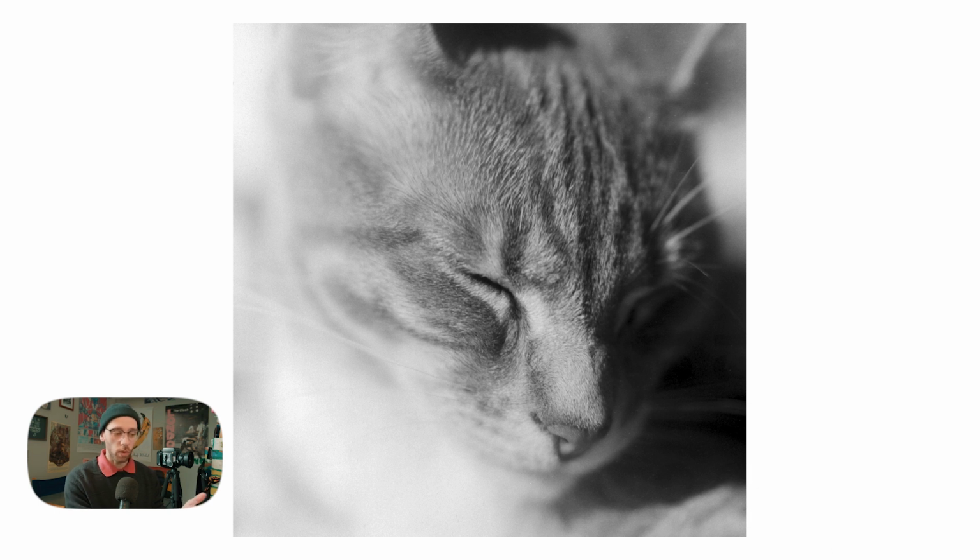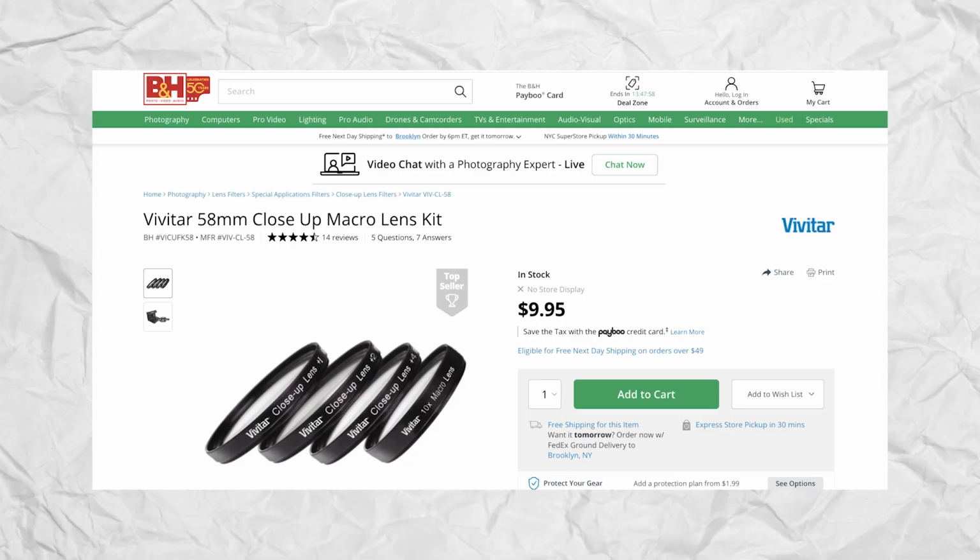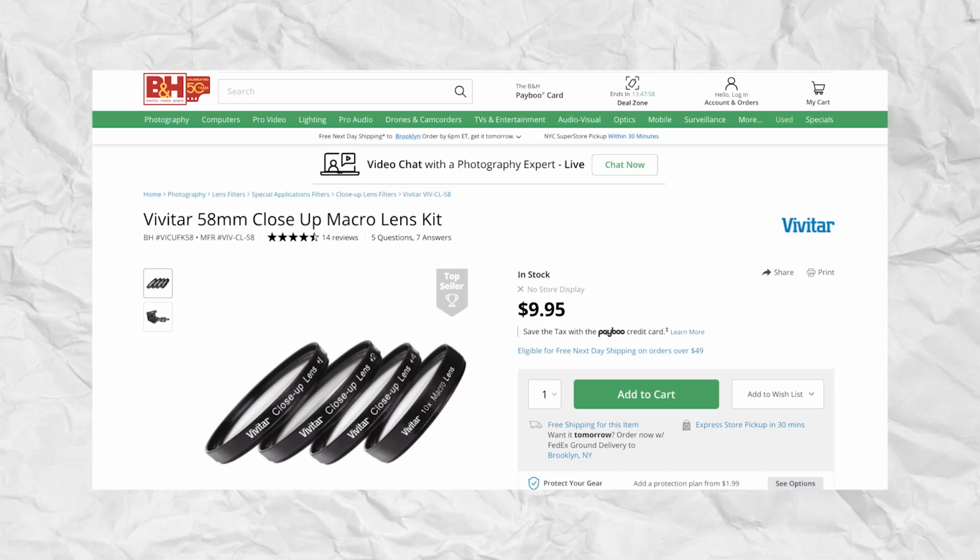Truth be told, the only reason I was using this roll in the camera was just to do a test to make sure that the camera was still working. Now, you may be wondering, why does this photo look like that? And the reason is because in the kit that my friend gave me when I bought the camera, there were 3 filters that I've never seen before, and they're called close-up filters, and you can find them on B&H or Amazon. Now, I don't have much experience using these filters.